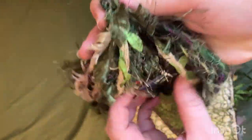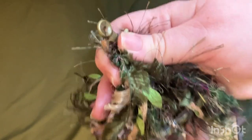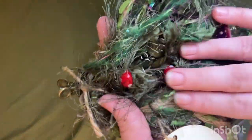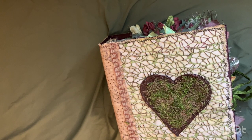So lots and lots of different fibers and leaves, different charms that are just hiding amongst all of the fibers. So we really included a lot of things that she liked, which she has a very similar taste to me in things that she likes as far as foresty items. So that made it very easy for me to work with, which was fantastic. That's just on a bulldog clip, so totally easy to come on and come off.